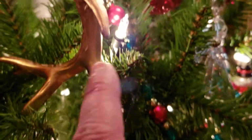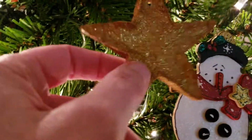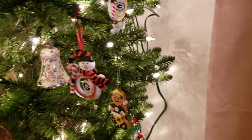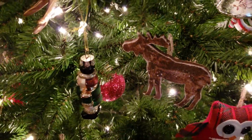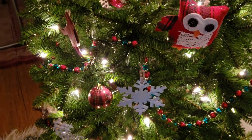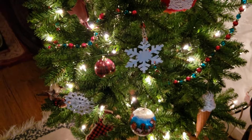I like these little antlers. This is out of paper clay that I made. There's another one that I did. Well, the wooden ornaments, and all the snowflakes. There I did the wooden snowflakes. There's a couple of them up there.